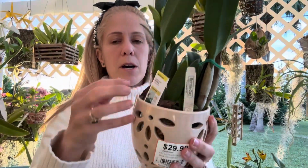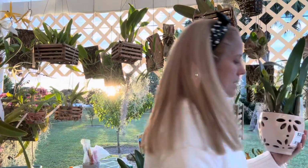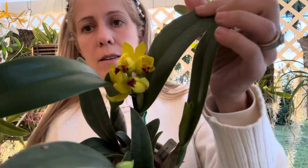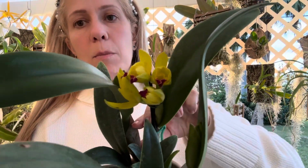Inside there is still a plastic pot and then some big bark. Nobody needs that. Let me show you. Oh, I already showed you. Look at what we have going on here. It hasn't started opening yet. There's still time, but you can see a beautiful yellow and cranberry. Yellow and cranberry? I wonder who'd like this.